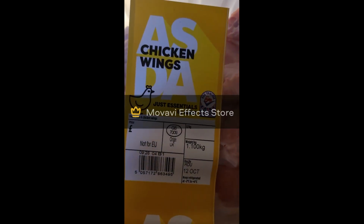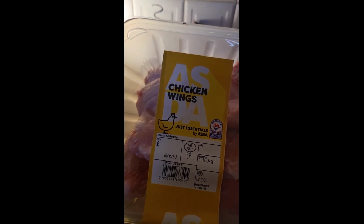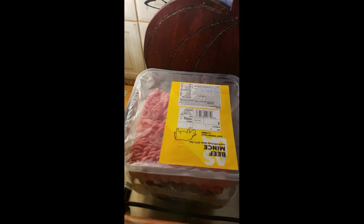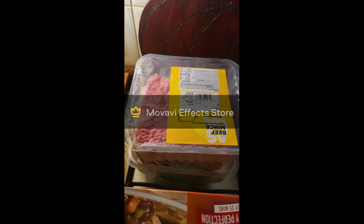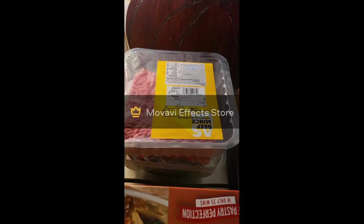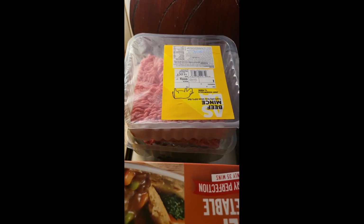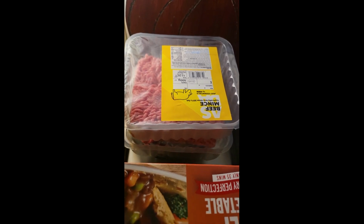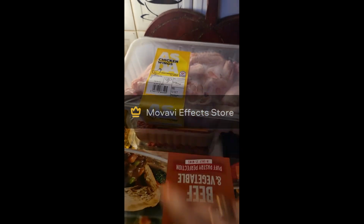I got 1 kilo of chicken wings for something like £2.80. I got 2 packs of 500 grams of green beans, thinking of making Mexican chili beans, which we like, or bolognese spaghetti or lasagna, because I usually make homemade lasagna. So I got 250 grams of beef mince. The chicken I usually roast or make a stew.